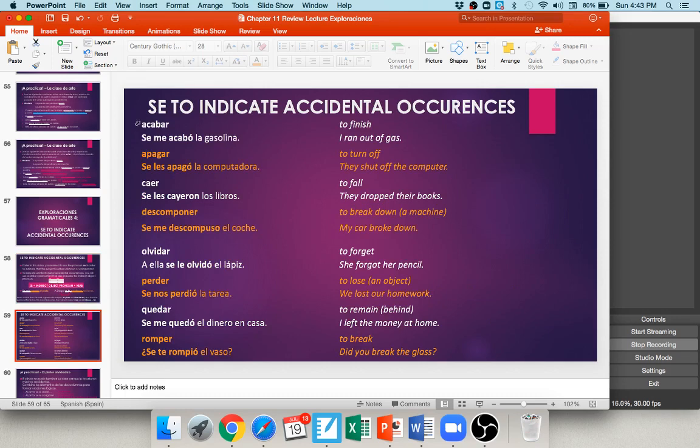As you see, the verb acabar means to finish, and you see the sentence, se me acabó la gasolina. I ran out of gas. Again, the indirect object pronoun me is telling me who ran out of gas, and acabar is conjugated to gasolina, which is feminine and singular. Se me acabó la gasolina. So we conjugated it there in the preterite. I ran out of gas.